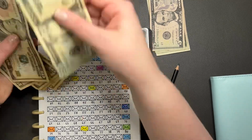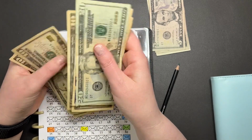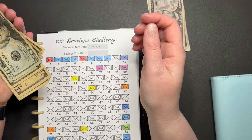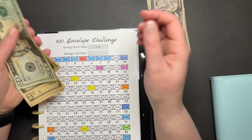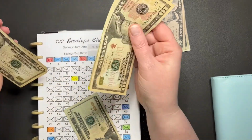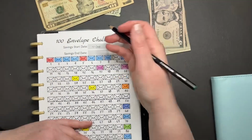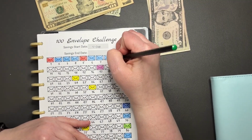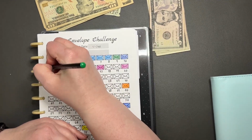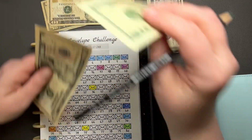Let me see how much I have left. 20, 30, 40, 50, 60, 70. Do I want to try to do smaller ones with the rest of this? I think I want to try to do smaller ones for the rest of this. So we can do 9 and 11, because that would be 20. This 20 instead of the 10s.